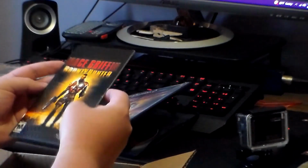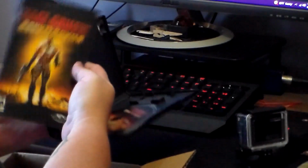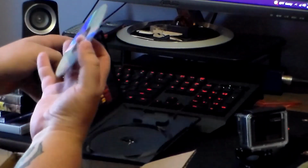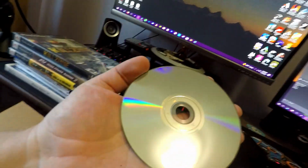Manual looks brand new. I mean, the manual looks absolutely insane. The game itself looks pretty good. There's a little bit of scratching on it, but nothing bad. This one doesn't look like it's been resurfaced. There's no ring or anything on it, so yeah, cool. I'll give it that one too. So that one would be 6 for 7.